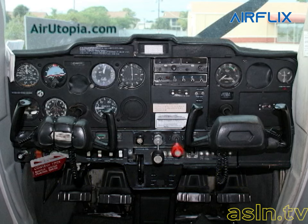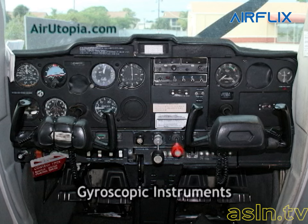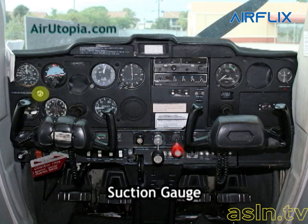There are two basic principles of operation of instruments on this airplane, one of them being the pitot-static instruments, which include the airspeed indicator, the altimeter, and the vertical speed indicator. The other being gyroscopic instruments, which include the attitude indicator, the turn and slip coordinator, and the heading indicator. In order for the gyroscopic instruments to work properly, the casing needs to be in a vacuum. For this reason, we have a vacuum pump, which gives a sufficient amount of suction to keep these instruments working properly. The suction gauge tells us if we have enough suction required for the proper functioning of these instruments.